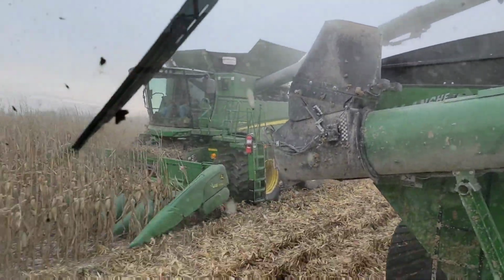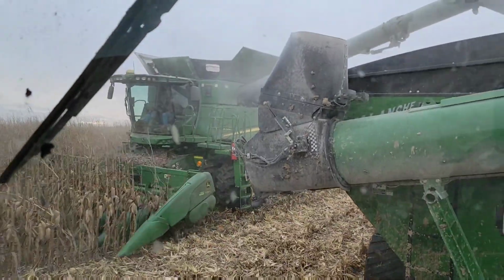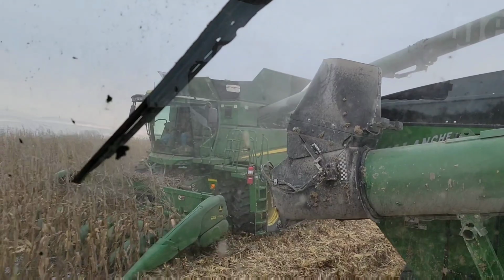So anyway, we're going to keep moving across here. Brock should be here in a little over an hour, and then we're going to jump into the combine. I think I'm going to do a live stream because I actually have decent cell phone service here.